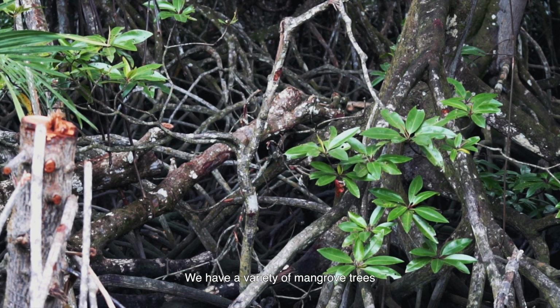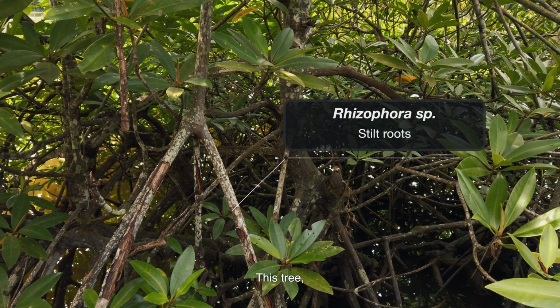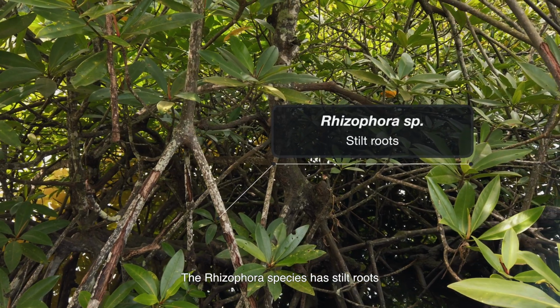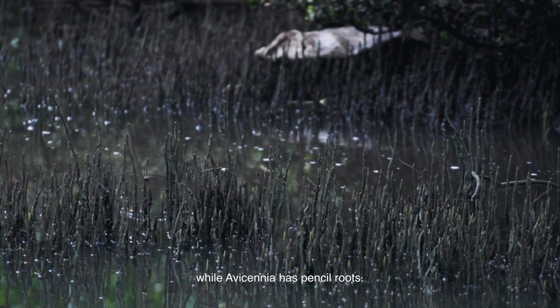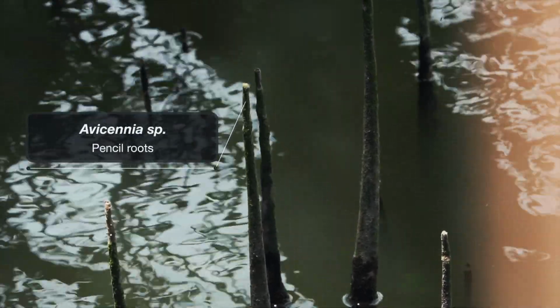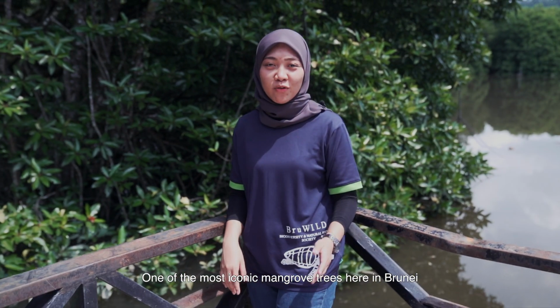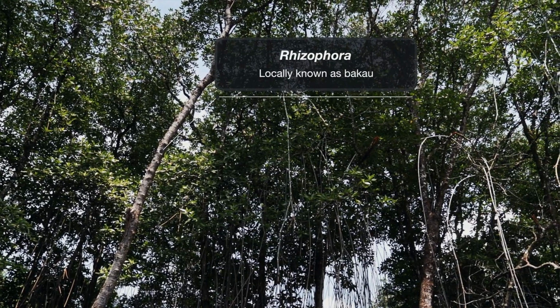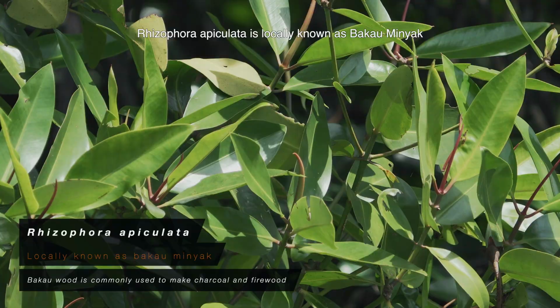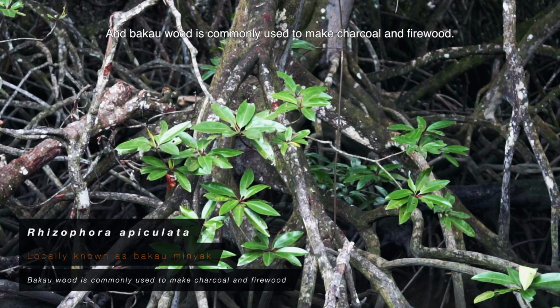We have a variety of mangrove trees that have different root systems. This tree, the Rhizophora species, has stilt roots, while Avicennia has pencil roots. One of the most iconic mangrove trees here in Brunei is the Rhizophora, or locally known as bakau. Rhizophora apiculata is locally known as bakau minyak, and bakau wood is commonly used to make charcoal and firewood.